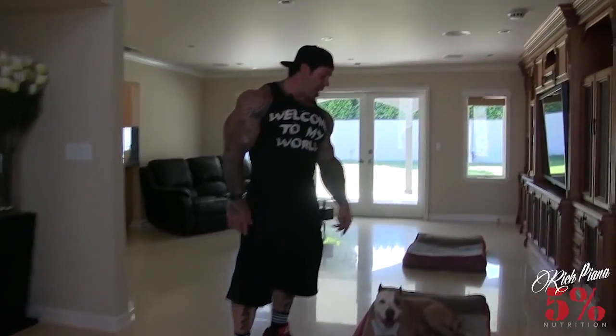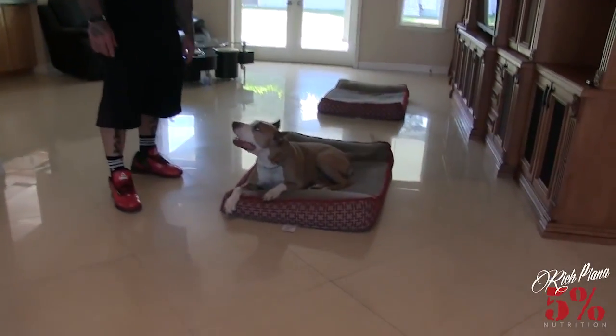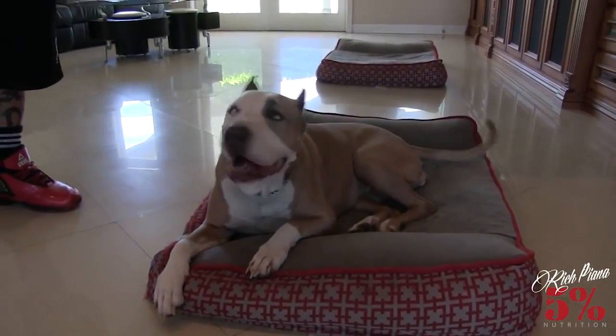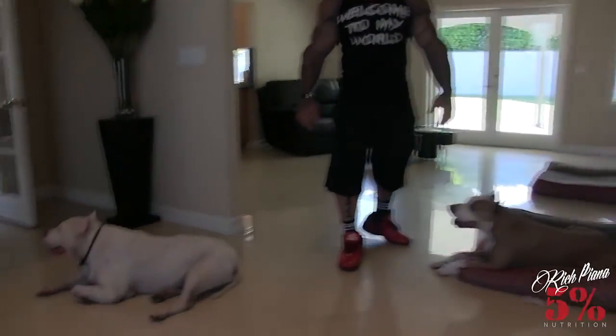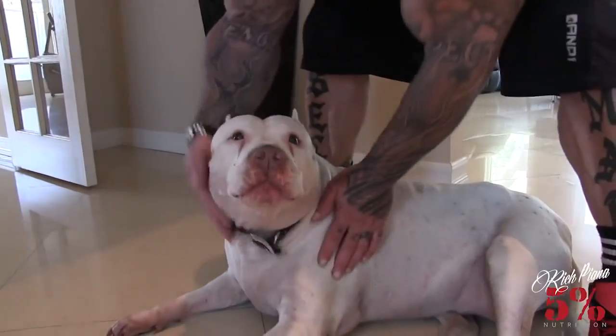All right, these are my two dogs, my two pits. I got China. She's a sweetheart. She's 82 pounds, lean, shredded, ripped, kind of skinny to be honest, but she's an athlete. Now we got the opposite over here. We got Ice. She's 103 pounds.